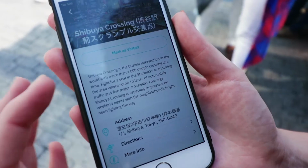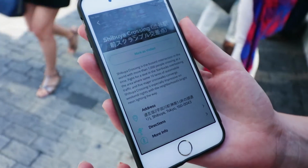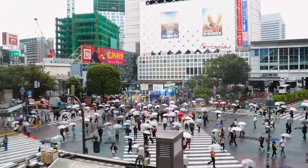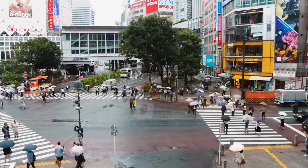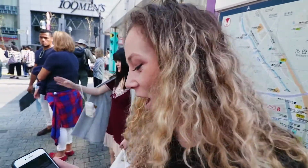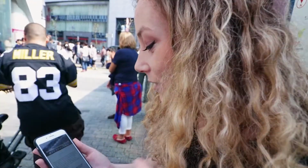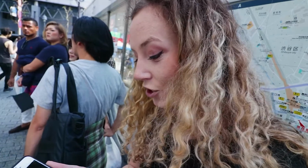Now what's really good about this app is that it gives you some information about it as well, some really interesting facts, and we know everyone loves a good fact. So Shibuya crossing is the busiest intersection in the world with more than 1,000 people crossing at a time. Fight for a seat in the Starbucks, which is just here, overlooking the area where some 10 lanes of automobile traffic and 5 major crosswalks converge. Shibuya crossing is especially impressive on the weekend nights with the neighbourhood lights, neon lighting the way.